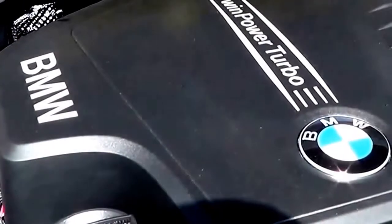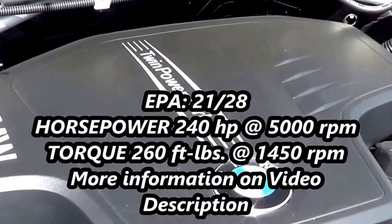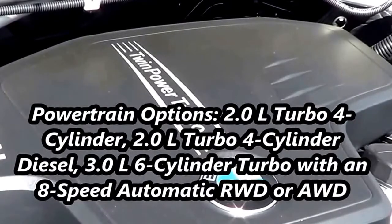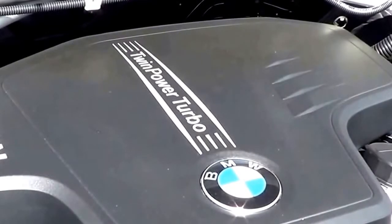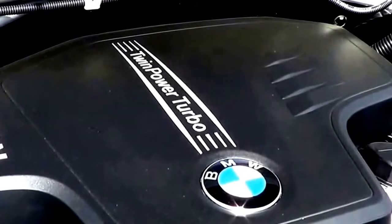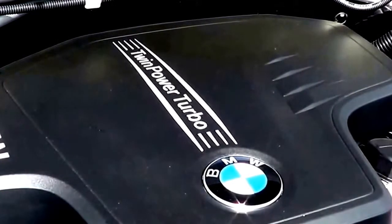Now essentially under the hood here we have BMW's 2-liter TwinPower turbo 4-cylinder producing 240 horsepower at 5,000 RPM and 260 pound-feet of torque at 1,450 RPM, with EPA estimates being a reasonable 21 in the city and 28 on the highway. The X3 can be rear-wheel drive or all-wheel drive, and then your optional powertrains do include a 2-liter turbo 4-cylinder diesel or a 3-liter inline 6-cylinder turbo. And it also does run on premium unleaded fuel, and all powertrains are paired with an 8-speed automatic transmission.